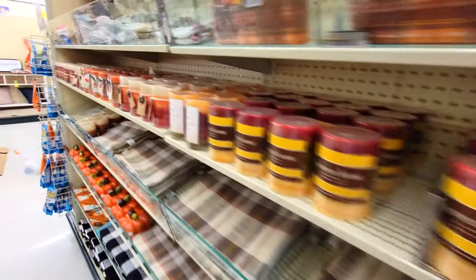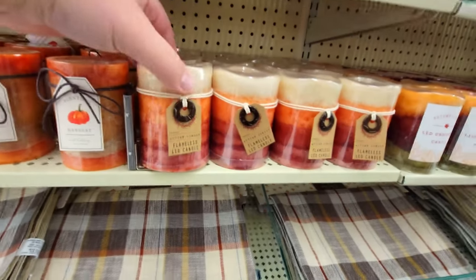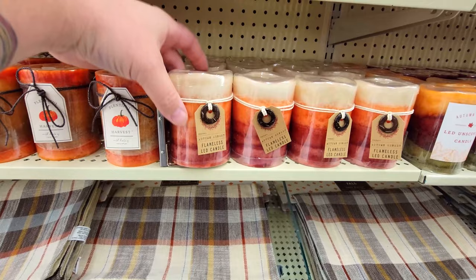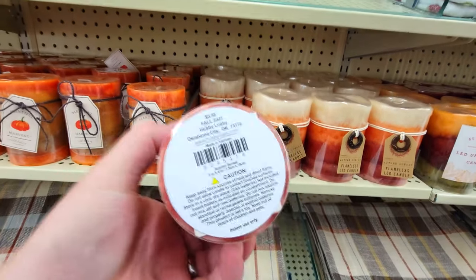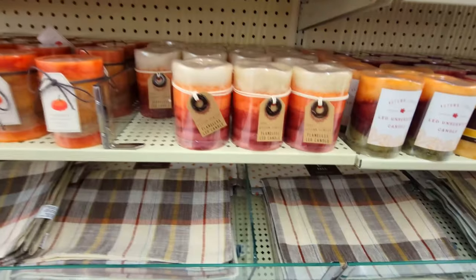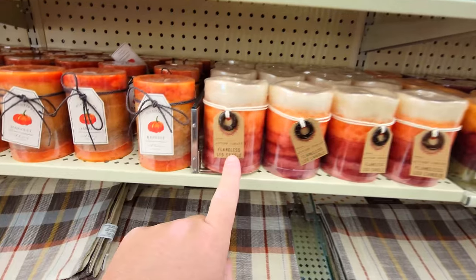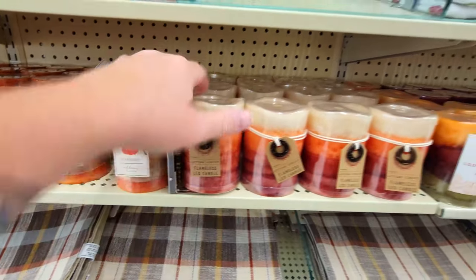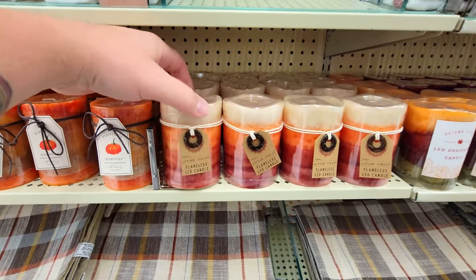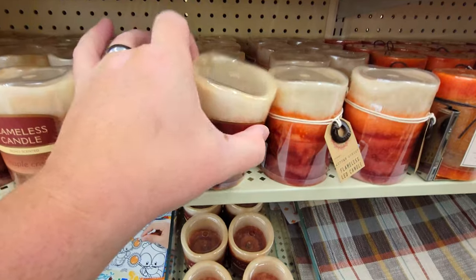You gotta love all the fall colors. Are these the fake ones? Yeah. These are flameless LED candles. So these don't burn out and they still look like a real candle. You know, well, they do smell. That has a smell to it. Autumn sunset. I don't know if I've ever seen a flameless candle before that actually had a smell to it. Here's another one, richly scented Maple Creek.